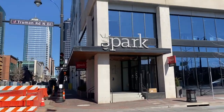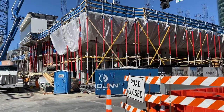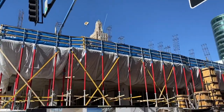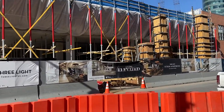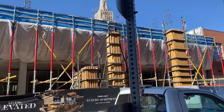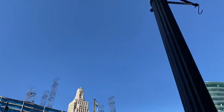We got the Spark building on my right-hand side. We got this work site right here. This is cool because I'm documenting downtown before this work site was here. Now when the work site is complete and the building's done and you got new luxury apartments and living spaces, they're gonna come in 2023. So by next year, there's probably gonna be a tall building here. And this video is gonna show before it was there. Awesome.